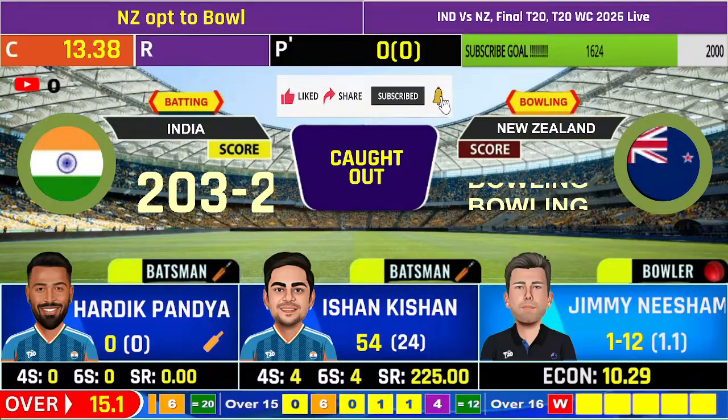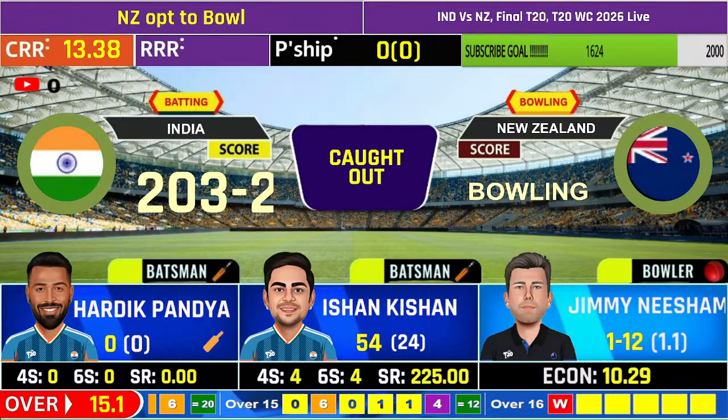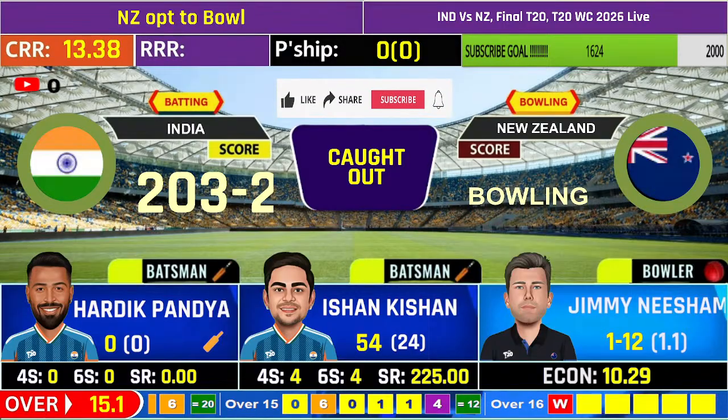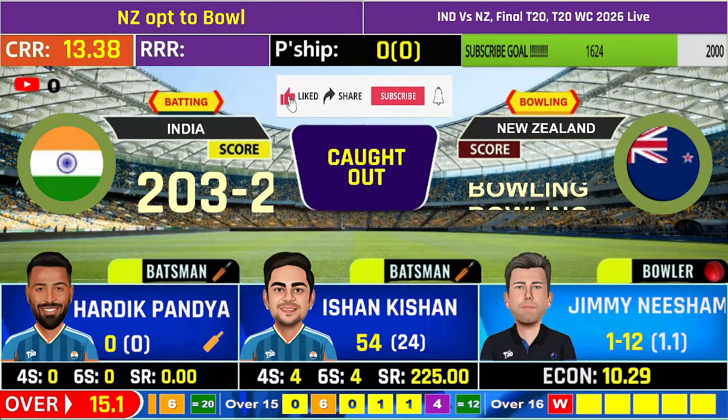Jeez, this guy is in red hot form. Hard to stop. He's got 89 again. Bit of a dodgy number for Sanju Samson. Nonetheless, what an innings. What an innings in the finale. India, 203 for 2 now.